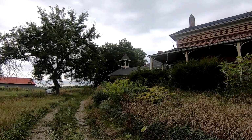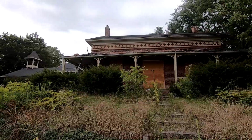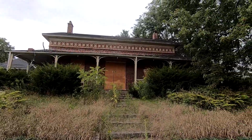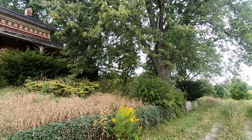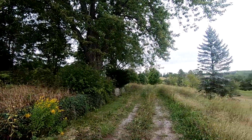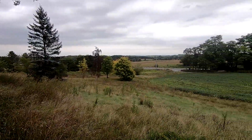Right here behind me, guys, we have a beautiful, very large, very old looking abandoned farmhouse. Beautiful exterior, red brick, lots of nice windows, very overgrown, in an area of very high development. I believe, guys, this house is going to be demolished for a future development.